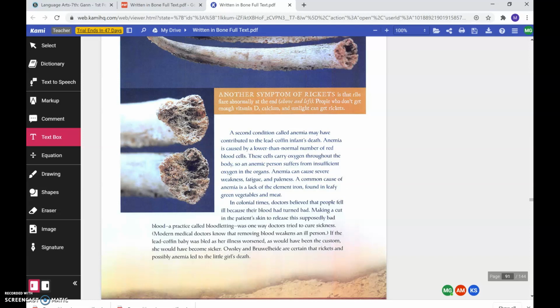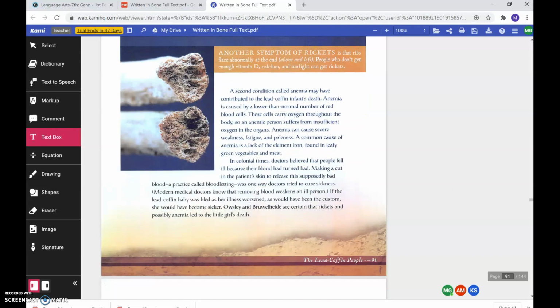In colonial times, doctors believed that people fell ill because their blood had turned bad. Making a cut in the patient's skin to release this supposedly bad blood, a practice called bloodletting, was one way doctors tried to cure sickness. Modern medical doctors know that removing blood weakens an ill person. If the lead coffin baby was bled as her illness worsened, as would have been the custom, she would have become sicker. Owsley and Brühlheide are certain that rickets and possibly anemia led to the little girl's death.